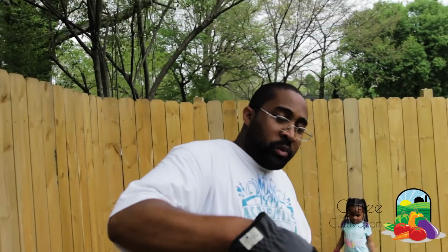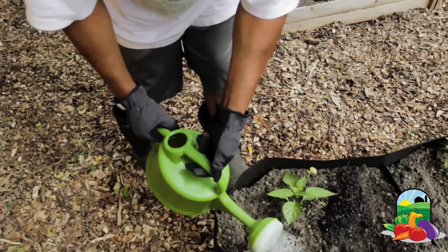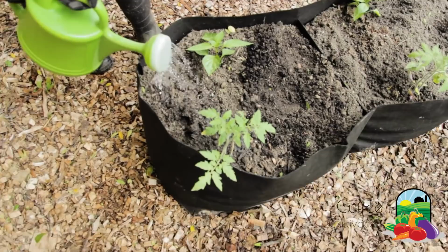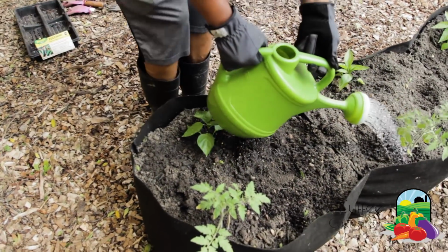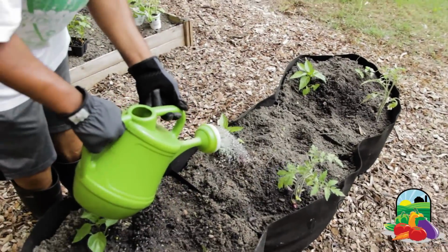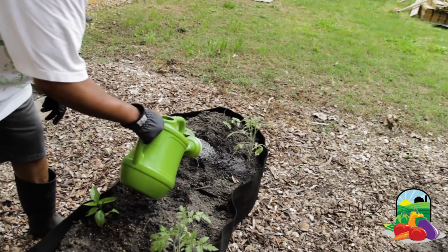Alright, so we got our Bokashi water. We just go water them in there. It's kind of a lot of water.